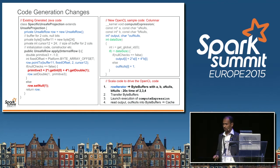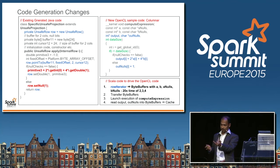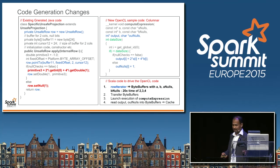So the Scala code to drive this OpenCL code, this is what it needs to do. It needs to first iterate over a number of rows, build a set of byte buffers representing the input for this function, A, B, A nulls, and B nulls. These are the arrays which you need to pass. And then it transfers those byte buffers to the GPU RAM, launches execution of compute expression on the GPU, and then finally it reads the output and the out nulls arrays into the CPU side byte buffers. And then this is what is transferred to the cache.